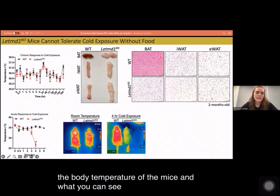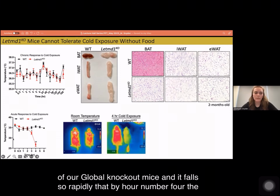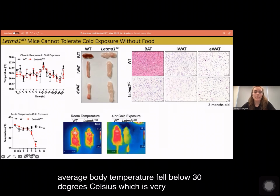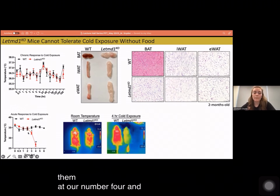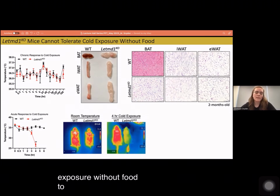And what you can see is that by hour number 3, there's a drastic decline in the average body temperature of our global knockout mice. And it falls so rapidly that by hour number 4, the average body temperature fell below 30 degrees Celsius, which is very cold and not safe for the survival of the mice. So we actually stopped the experiment for them at hour number 4 and basically determined that they failed acute cold exposure without food. To set the scene for you a little bit, the mice were very lethargic.